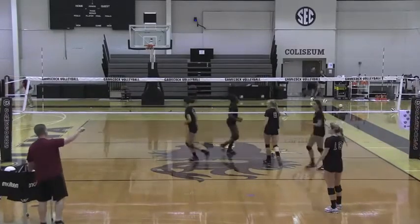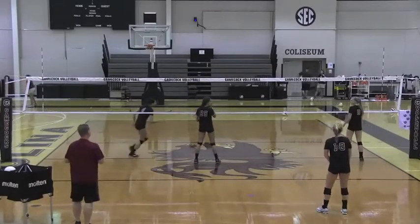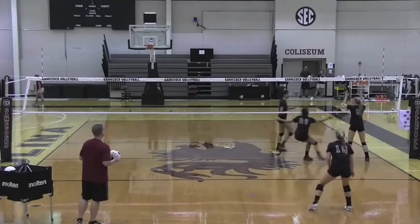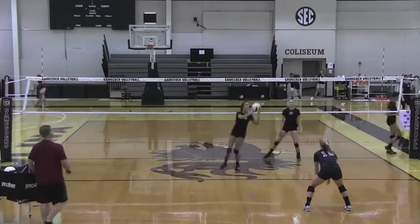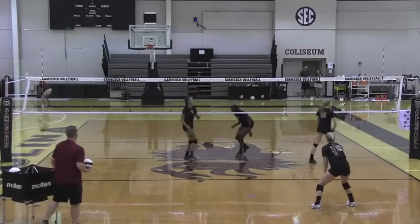Good, now we're gonna block that way, block to Kelly now. So all the middles can start over here. Block to Kelly, transition the other way, go. That's better timing. Go.